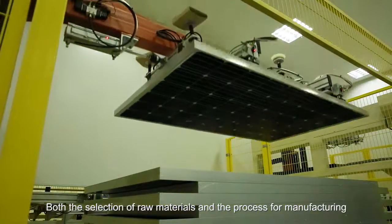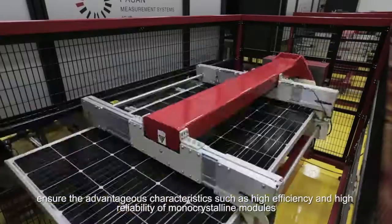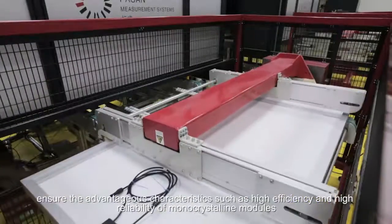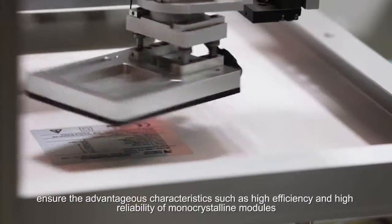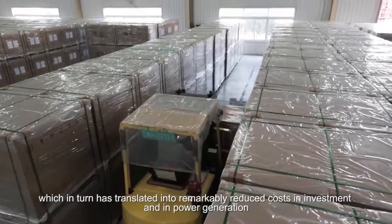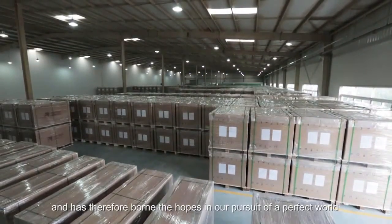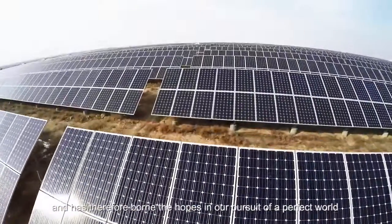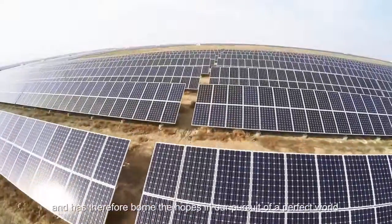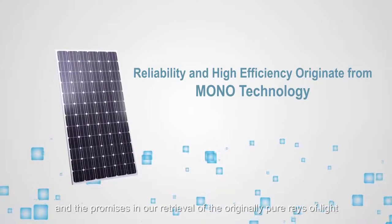Both the selection of raw materials and the process for manufacturing ensure the advantageous characteristics such as high efficiency and high reliability of monocrystalline modules, which in turn has translated into remarkably reduced costs in investment and in power generation, and has therefore borne the hopes in our pursuit of a perfect world and the promises in our retrieval of the originally pure rays of light.